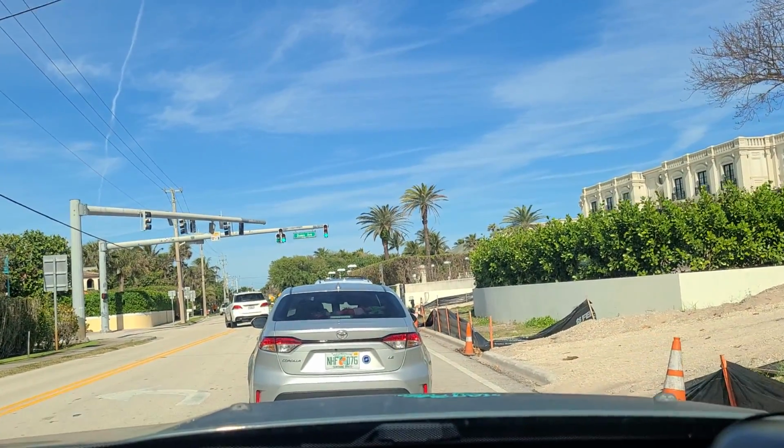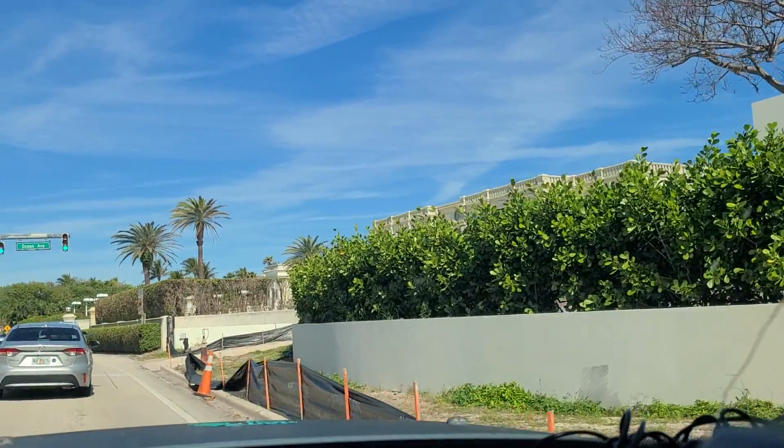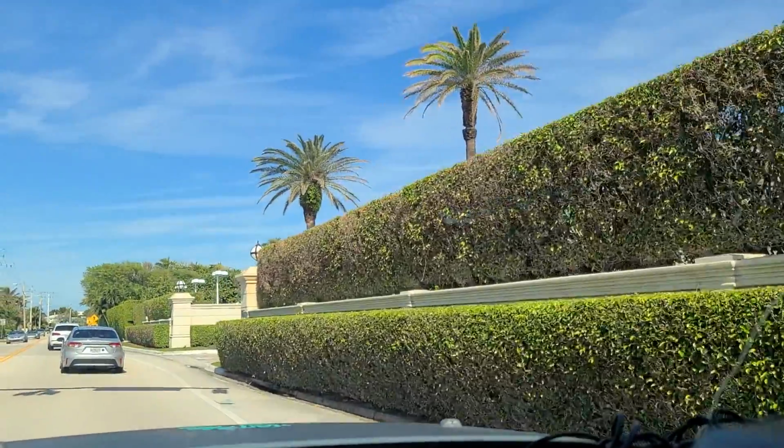They sold their homes, and look at these here. These are multi-million-dollar, I don't know if you can see it, mega mansions. That's not a complex, that's a mansion to our right. And that's amazing. Of course, they got the wall.